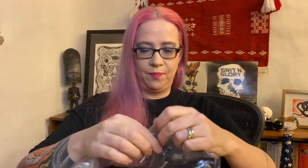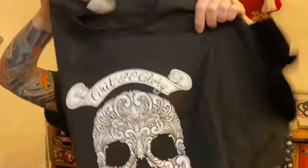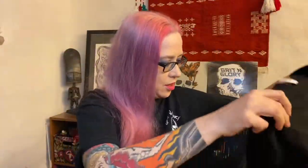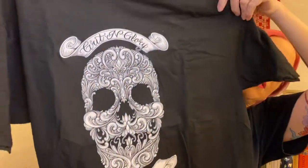Second thing out of the box. T-shirt. Love it, love it, love it. So the t-shirt will be a special edition designed by Megan. And here we go. It has Grit and Glory, which is her shop in New York. And her shop isn't just for tattoos. It's also a clothing store and housewares store. So there we go.